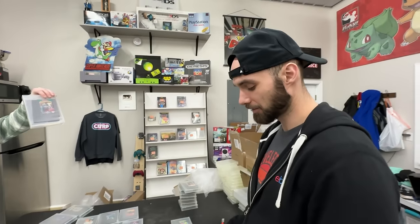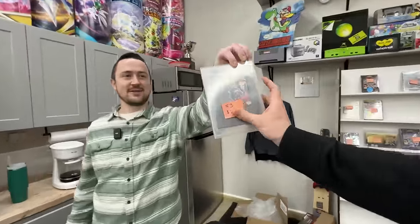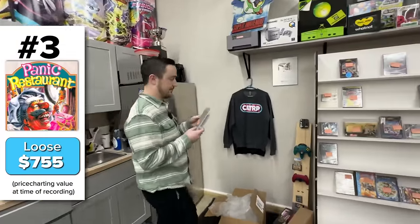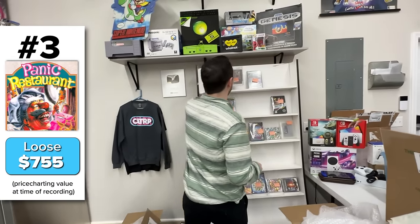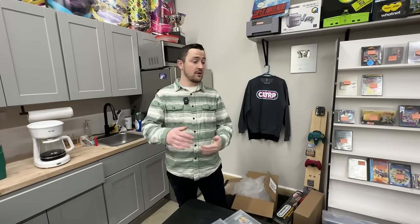That was obvious. Was it number three? Yeah, number three. Well done. $755, that'd be a really good deal for that cartridge. Yeah, condition is such a big factor anytime you're dealing with any of this high-end stuff. It could be, in some cases, 50% more. If it was price-torn starting up, it'd be less, but if it's minty like that, it's probably going to be more.